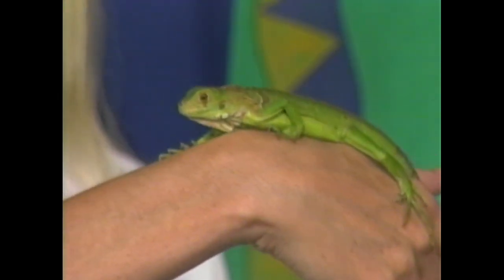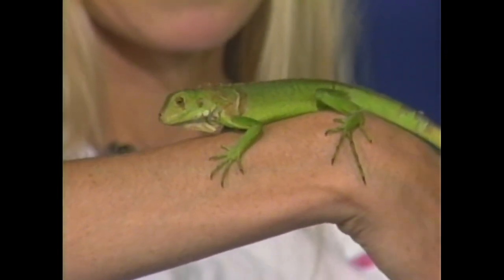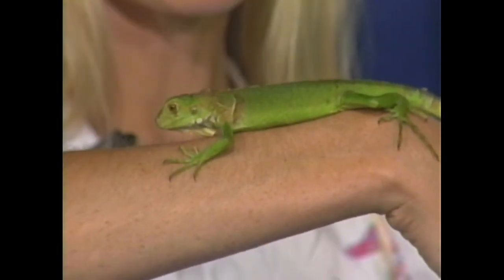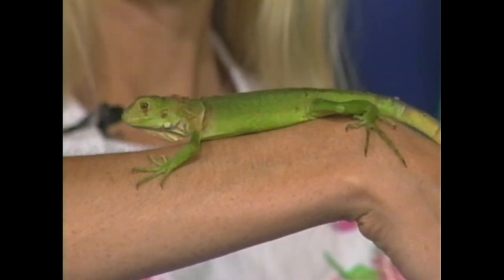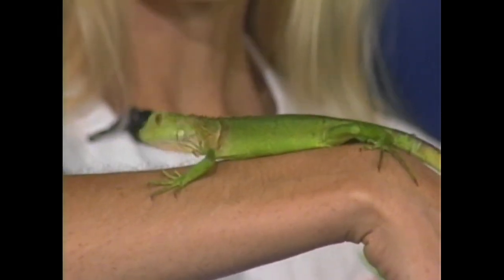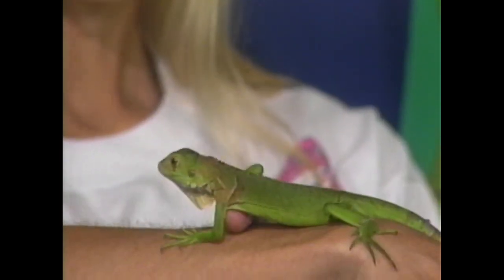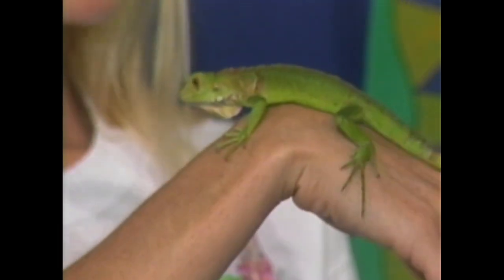And they grow about 1 foot a year. And they are vegetarians. We feed them fresh greens and shredded fruits and vegetables with supplements. In the wild, they live up to 75 years. Wow. And in captivity, probably about 10 to 12, depending on their care. They do grow 1 foot a year, and they will get up to 6 foot. Wow, 6 feet. So must be pretty big around too.